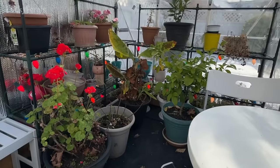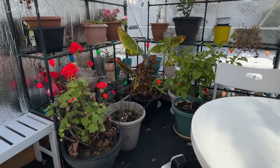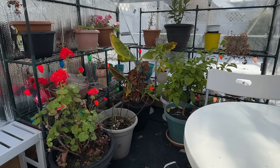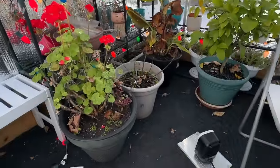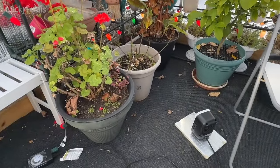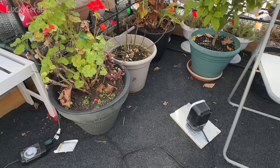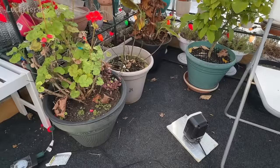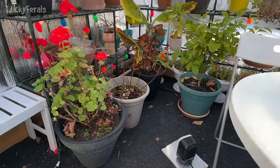So considering how cold it has been the past few days, I'm really happy with how the greenhouse insulation has been holding up this year. And I definitely think this little tiny 200 watt heater has been helping where it is. I put it on the floor on a piece of insulation because, you know, hot air rises. I figured on the floor, it'll put out hot air. The hot air will rise and help the plants.